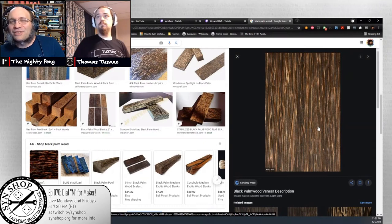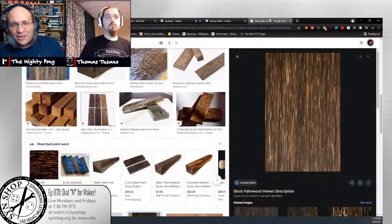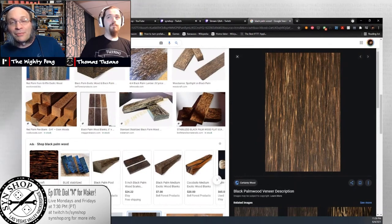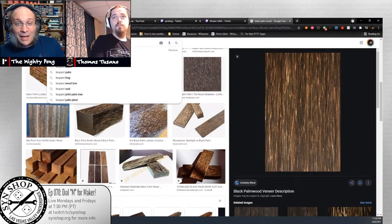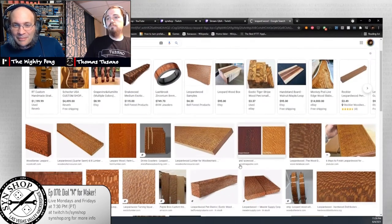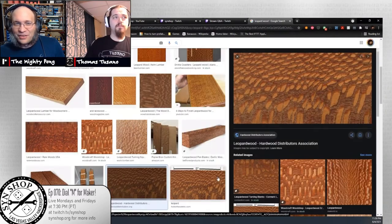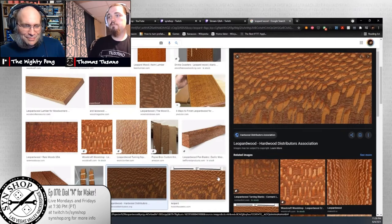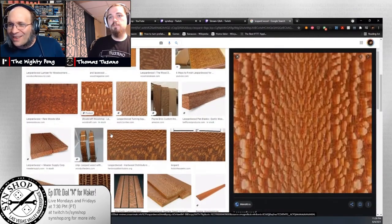And also, while we're here, you should show Life's Lesson what was it that we were looking at before? Leopard wood. Oh yes. If you like the black palm, get a load of this. This is some neat stuff. This is leopard wood, and it just looks like that. That's just how it comes. Oh wow, that is neat looking.